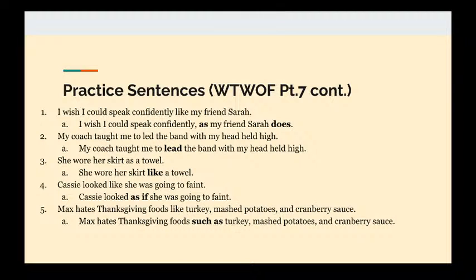And then the last example sentence we have for this part 7 is "Max hates Thanksgiving foods like turkey, mashed potatoes, and cranberry sauce." So again, we're listing examples rather than similar items or things that resemble the foods that he doesn't like. So that's why we want to say, "Max hates Thanksgiving foods such as turkey, mashed potatoes, and cranberry sauce." So that covers the practice sentences for part 7.